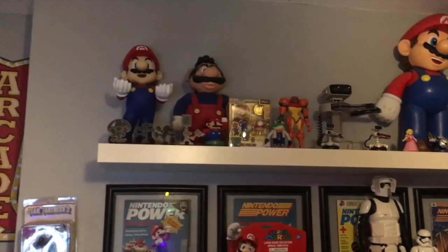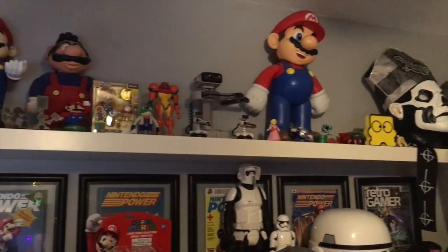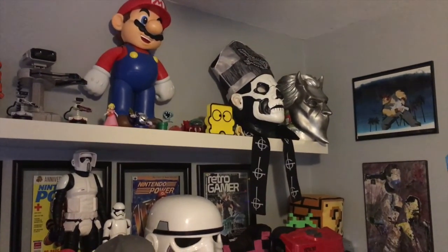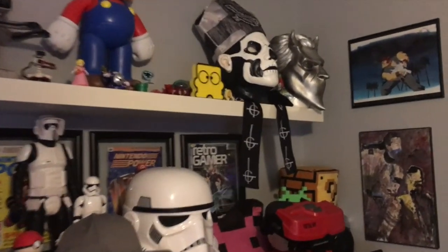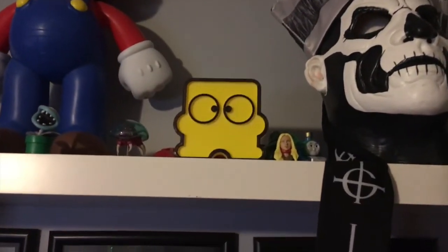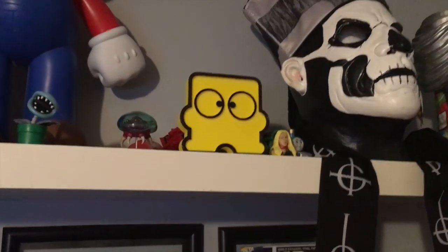Up here we've got some Nintendo stuff. Little Samus figure I like. Little Robs. Some little stuff. And then we get into my ghost masks. Super awesome band I like. This is actually a neat thing too. I 3D printed. I found the model on Thingiverse. Just blew it up a bit and painted the ends there, but little Discoon's pretty cool.